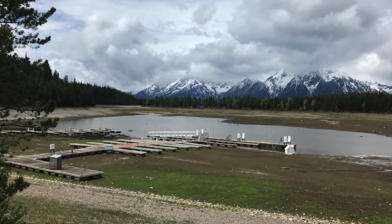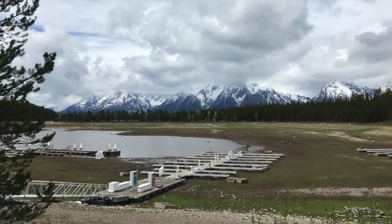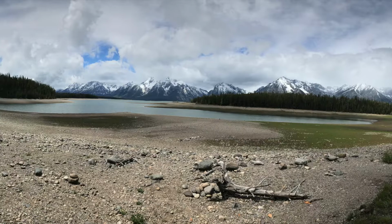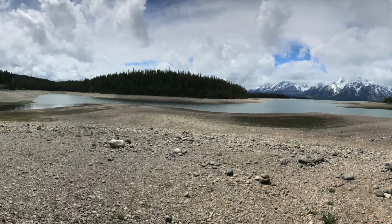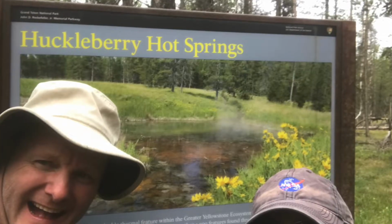Next stop was Grand Teton National Park. Surprisingly, there is absolutely no water in the lake there. In fact, they shut down all the boating. As you can see here, the docks are basically sitting on dry ground. It's really, really bad. The water level there is really, really low. In spite of that, the springs are still flowing.